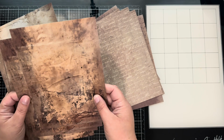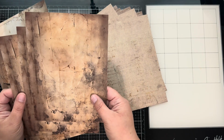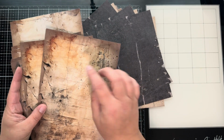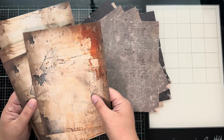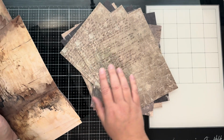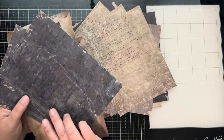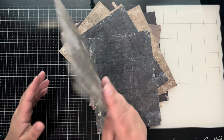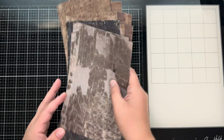So excited. Look at these. These are absolutely gorgeous. Look at this rusty kind of look right there. So fun. Love that. I can't say enough goodness about this paper pack. I'm really excited about it. So that is all that I have to show you today.